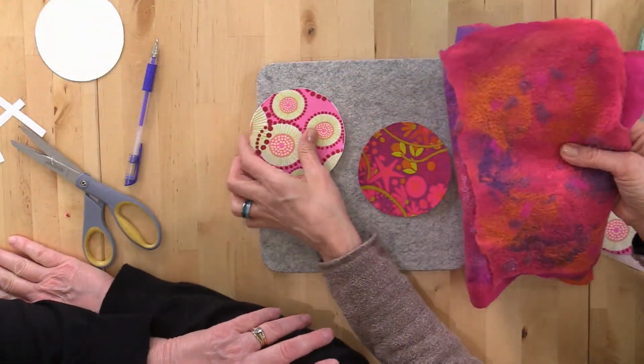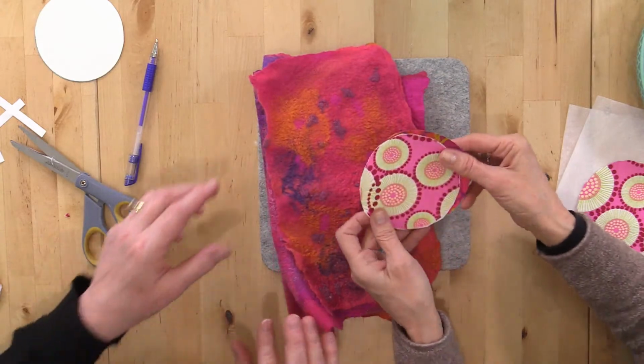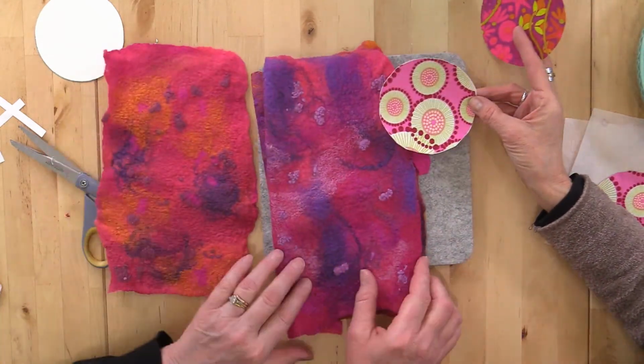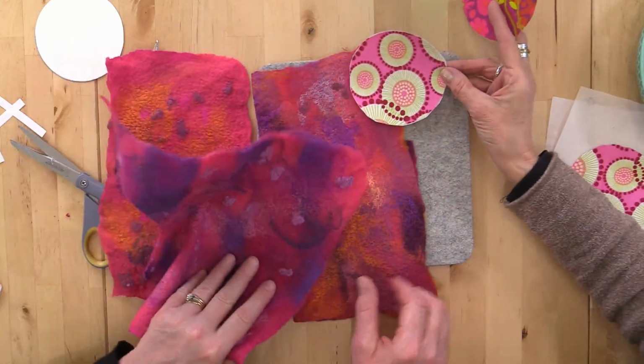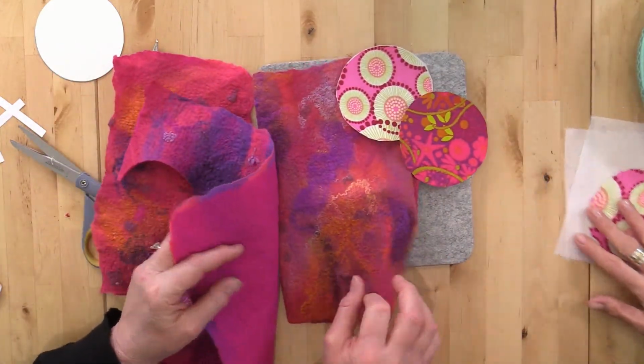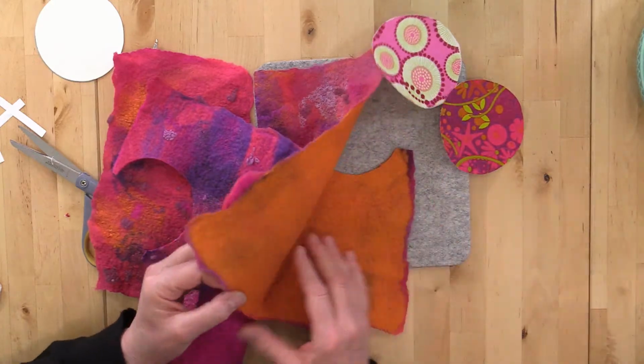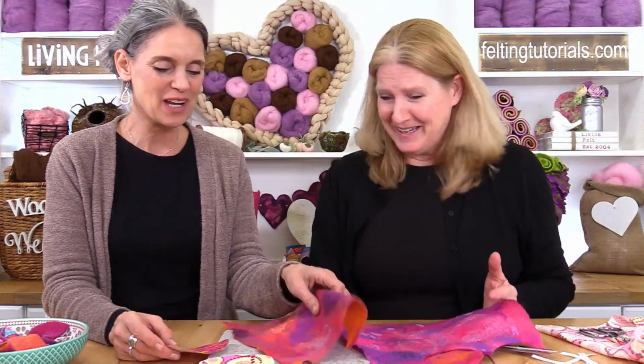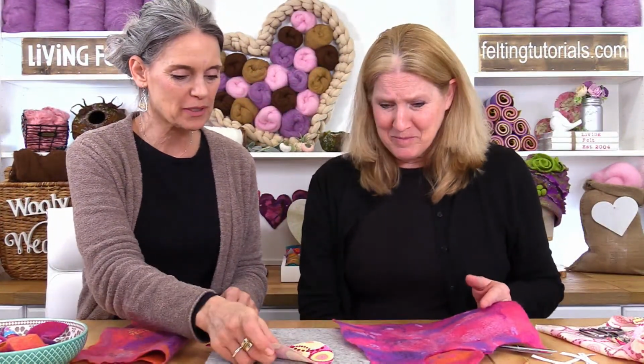Do you have a fabric? What fabric would you choose? Too many choices. They're all beautiful. Well, I'm going to give mine to my husband. He loves purple. This has more purple, so I'm going with this. Okay, and you're going to do this one?